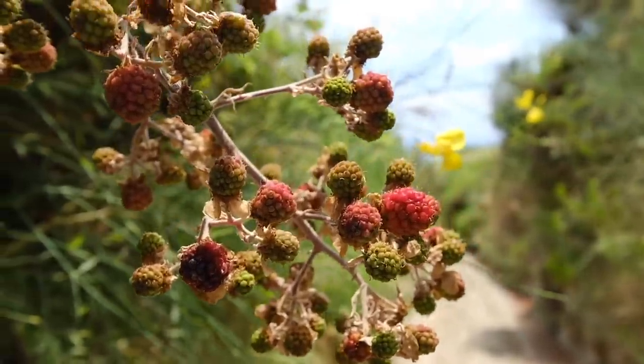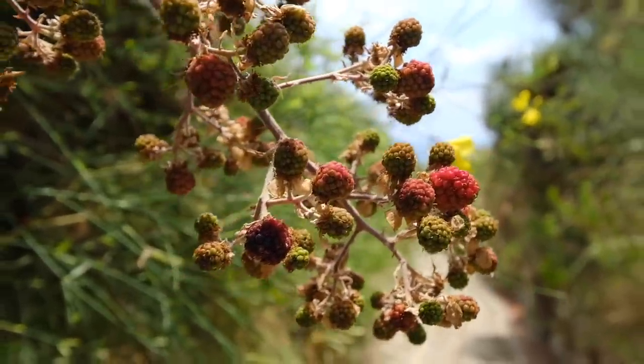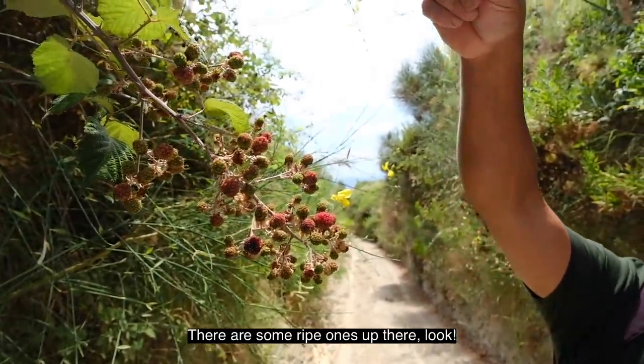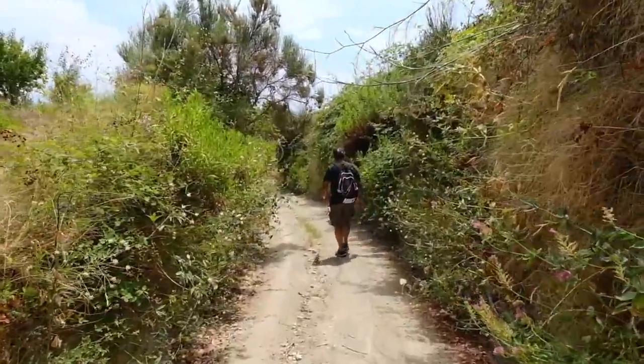These do not grow in our area. Don't know why, but they never ripen. Look at all the butterflies.